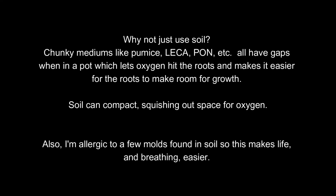Why not just use soil? Chunky mediums like pumice, leca, pon, etc. all have gaps when in a pot, which lets oxygen hit the roots and makes it easier for the roots to make room for growth. Soil can compact, squishing out space for oxygen. Also, I'm allergic to a few molds found in soil, so this makes life and breathing easier.